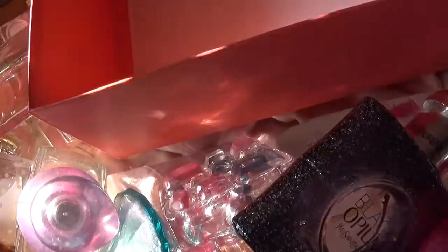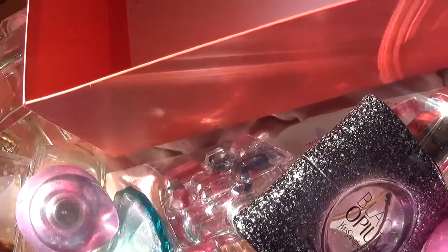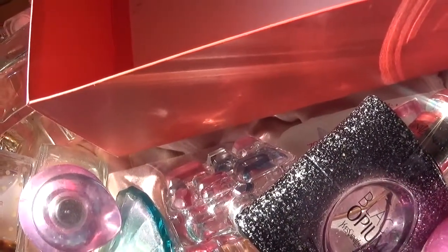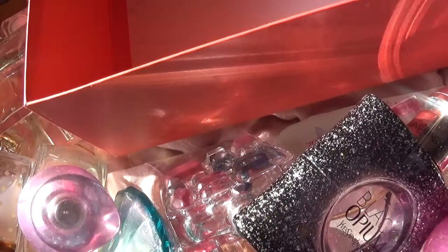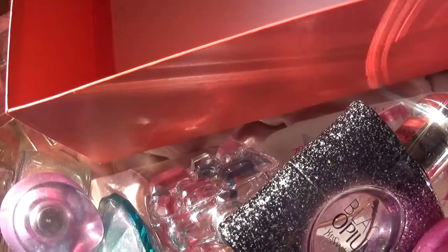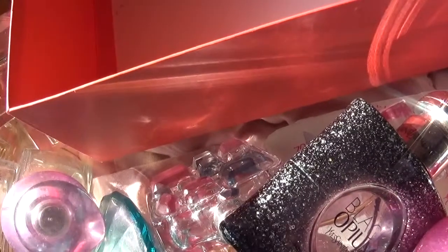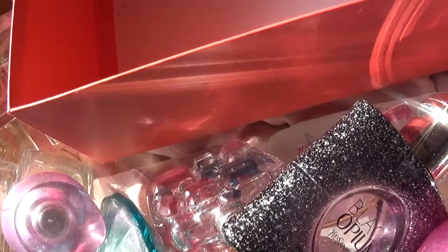With my body mists and stuff, I'll just keep them out anyway. This is a good example because where my chest of drawers is, there's kind of the sun, and obviously you're not supposed to have direct sunlight on perfumes. But I've always wanted them displayed. As I said, it's getting a bit cluttery now, so I think it's best to just put them in a drawer. And obviously it protects them, especially my designer ones.